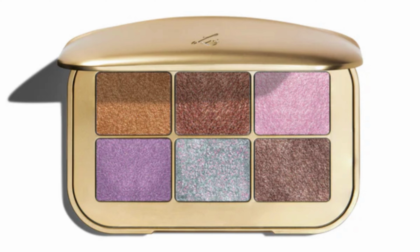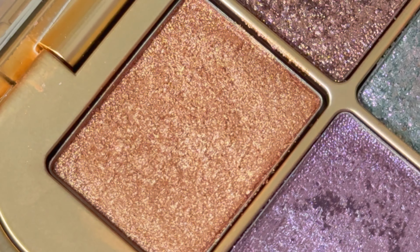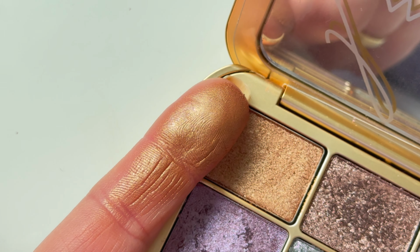Betty contains 6 shades. There are no mattes in this palette, only metallics, satins and shimmer shades. The first shade in this palette is called High Maintenance, and this is a beautiful ginger gold with a hint of peach. And Lisa Eldridge describes this shade as a luster shade, which I would describe as a satin shade. I know that some of you think that this golden peachy shade is the odd one out in this color story. But this color actually works really well in combination with all the other shades.